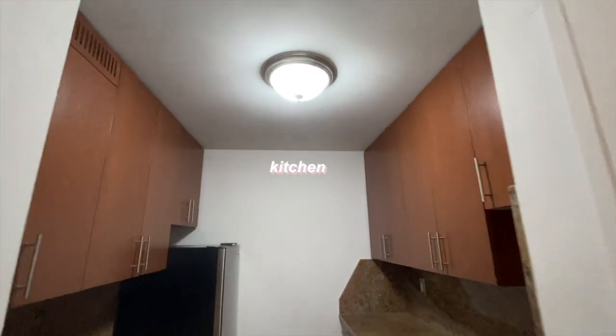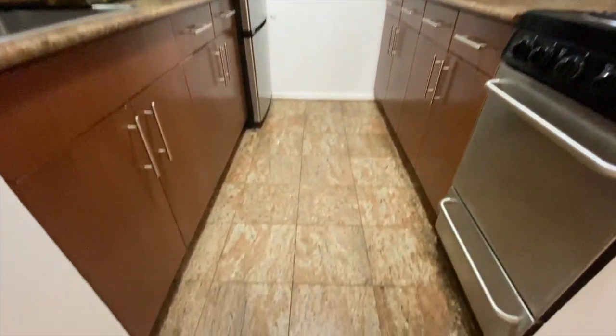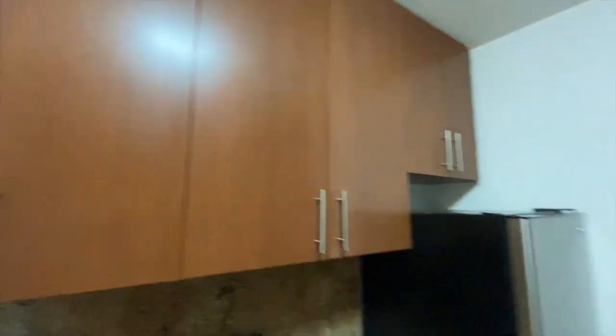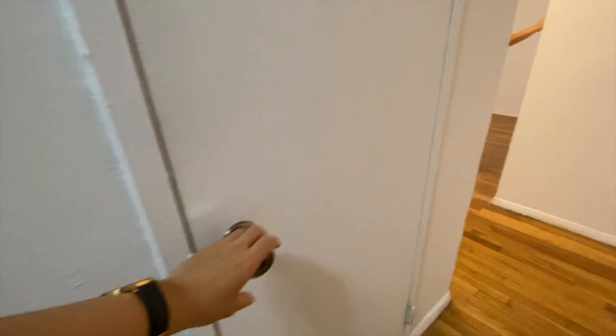The kitchen was the biggest letdown of this place because it feels so cramped and dingy, and I love cooking as I almost cook every single meal I eat, and for me cooking is also a de-stressing activity, and I want that physical space to accommodate that sense of peace instead of feeling holed up.